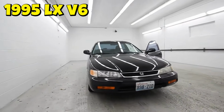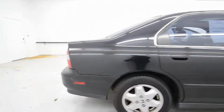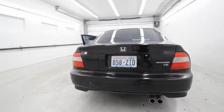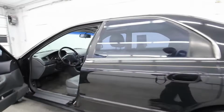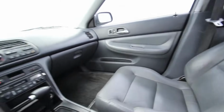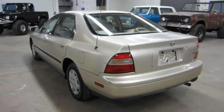Later on, you could get a V6 in this generation, and that was in 1995. So in 1995, Honda gave us a choice between the 4-banger or a V6. This V6 was 2.7 liters, and it was based on the original Acura Legend engine. It was good for 170 horsepower and 165 pound-feet of torque, and it came with a new 4-speed electronically controlled automatic transmission. If you wanted the V6, you had to go with the LX or the EX sedans. The 6-cylinder LX models were called the LX V6, and the EX models were known as the EX V6.